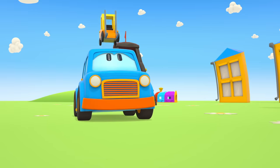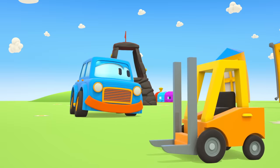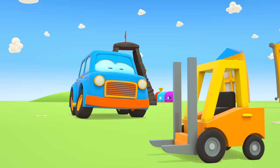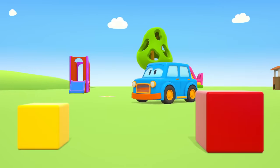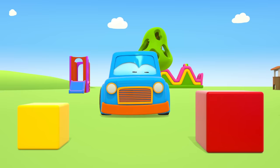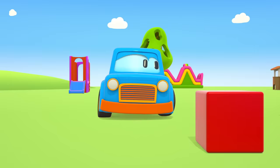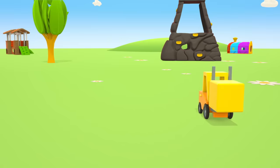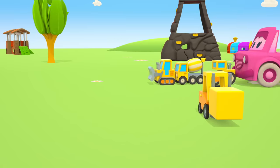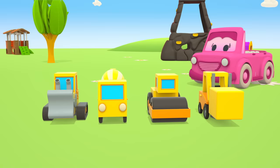Max arrived first. He'll play with the loader. What can a loader lift? A block! Take the yellow block, Max. It's smaller. Put the block on the loader. It works! Mimi brought three more vehicles. There are so many construction vehicles.